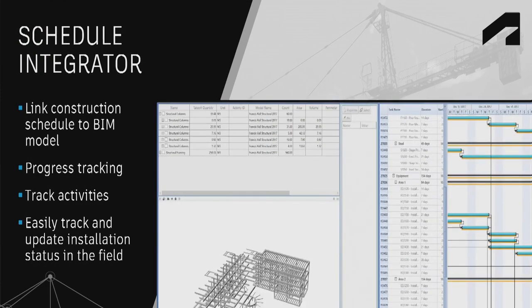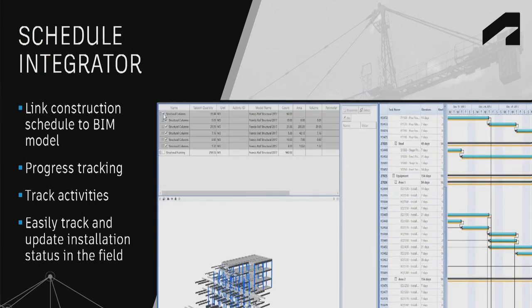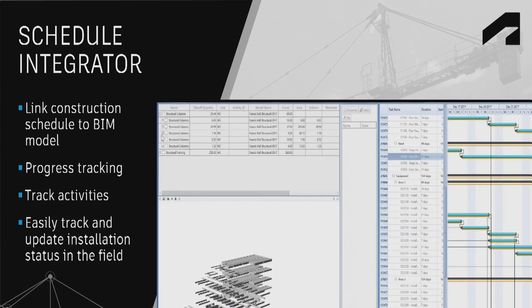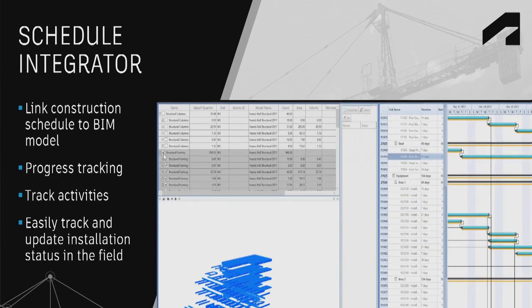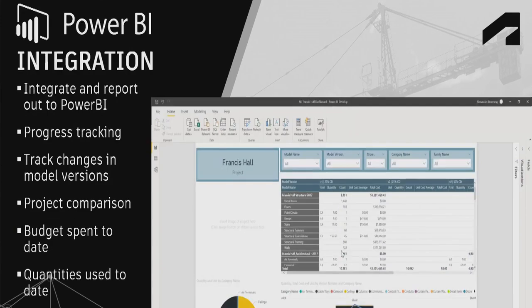We also have a schedule integrator, so if you need to bring your schedules in from something like P6 Primavera, you can actually go in and bring your full schedules directly into the models. This is great for your timeline tracking, which is really important, especially for your activities, for the guys to actually work on out on site. So a really nice way to enrich your model by bringing in those schedules.